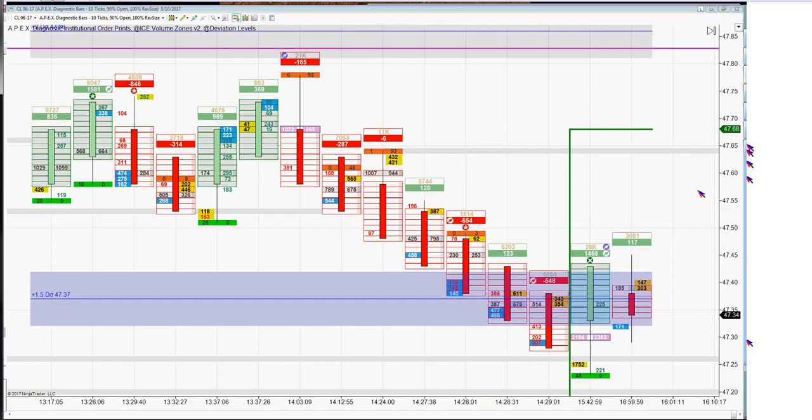Tighten stops on all the things that I talked about: MVP, predictor, acceleration, momentum, clusters would all be reasons for tightening up stops. Be aware of the cluster before the bar closes, but make sure you're watching it. Like, you see that purple pop up, and it's time to pay attention.